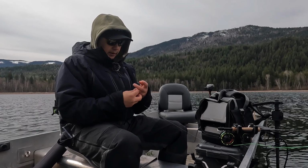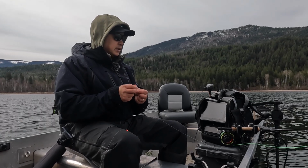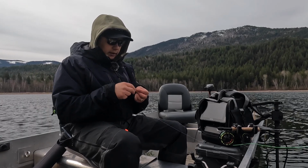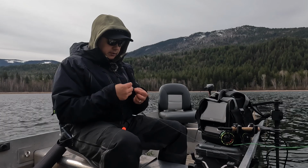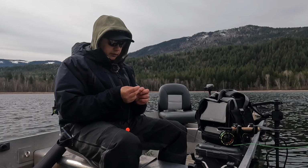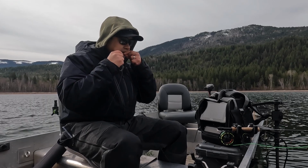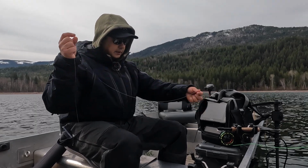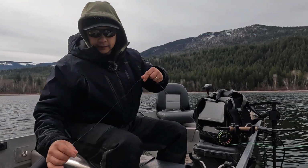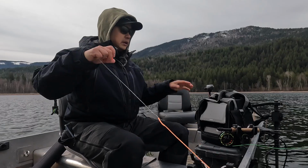So today's setup, I've got my 10-foot 4-weight Winston Boron X with a Stillwater floater and a 5-weight. I've got 8-pound leader, I think about 15 feet, then a swivel, and then about 2 feet of fluorocarbon. Just 6-pound Tatsu fluorocarbon, not tippet material. Yeah, down to a non-slip loop knot to my crony.